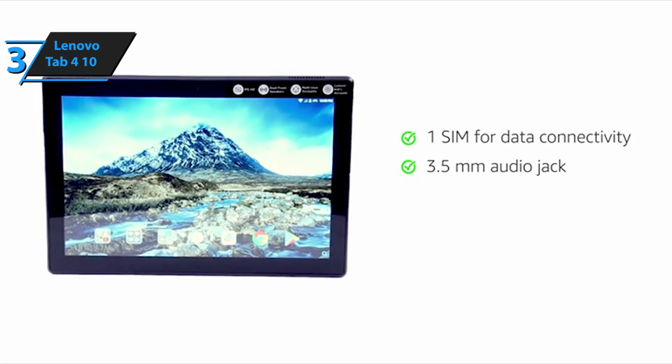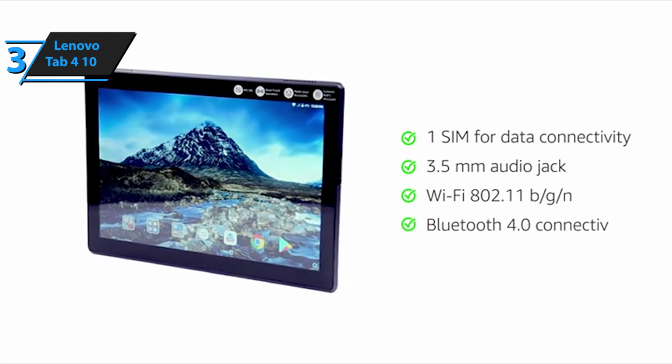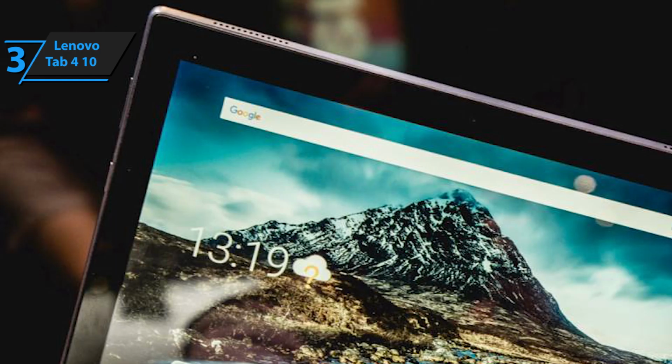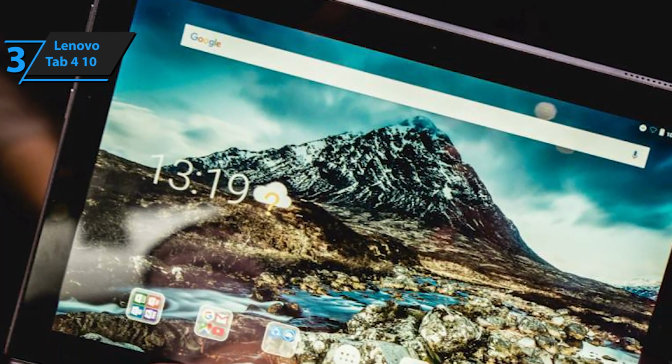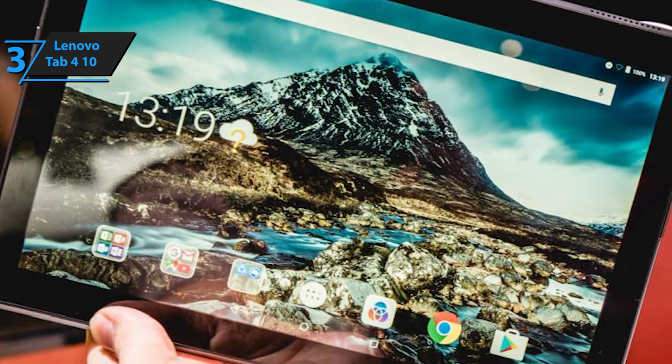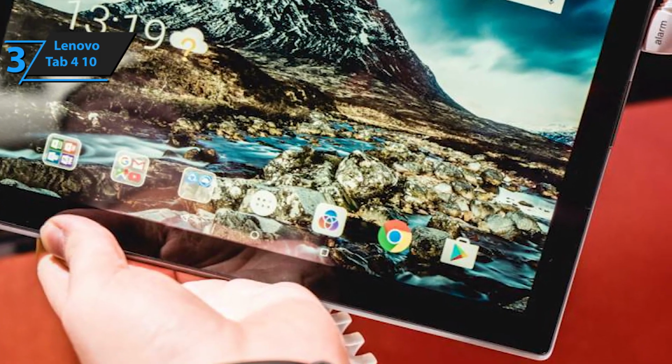The Lenovo Tab 4 also features Bluetooth version 4.0. Now, this particular piece of technology is generally outdated. It's much slower and slightly less reliable than version 4.2 and obviously version 5.0, but it's still pretty great, especially considering the fact that most budget tablets typically offer even less.